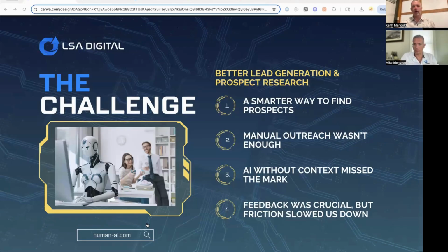Even when the human stepped in to clean up the content, there was really no way, no structured way at least, for the system to learn from that feedback. Each edit was a dead end. You make a change and that was it. The friction made it impossible to improve over time.